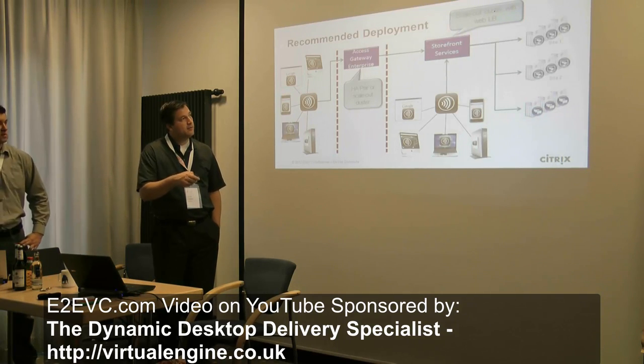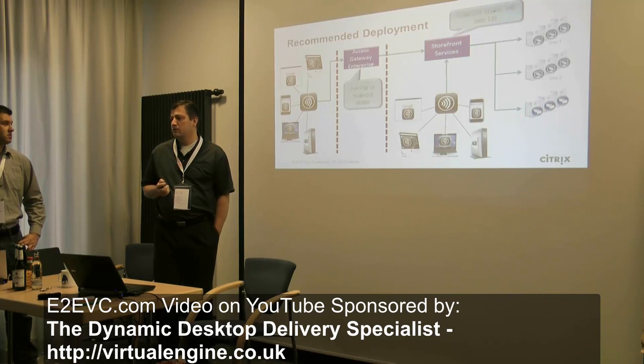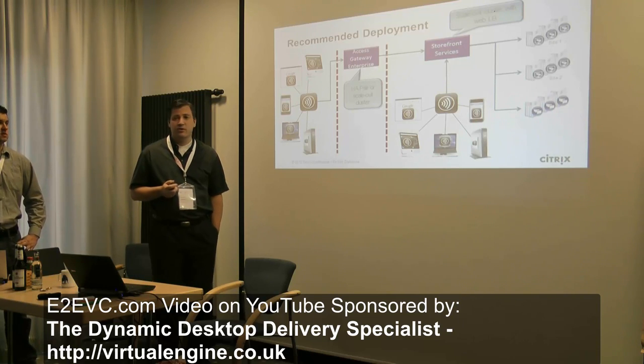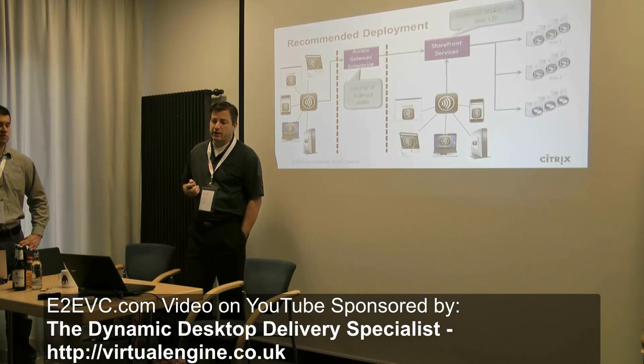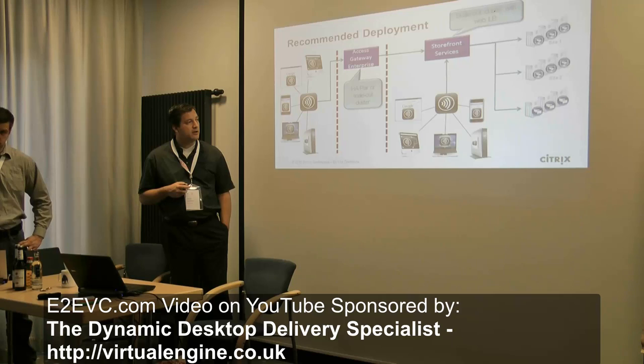Scale out, yes. I think there's also a white paper available on using Microsoft NLB for storefront services, because you have to use a load balancer when using a server group consisting of at least two servers.